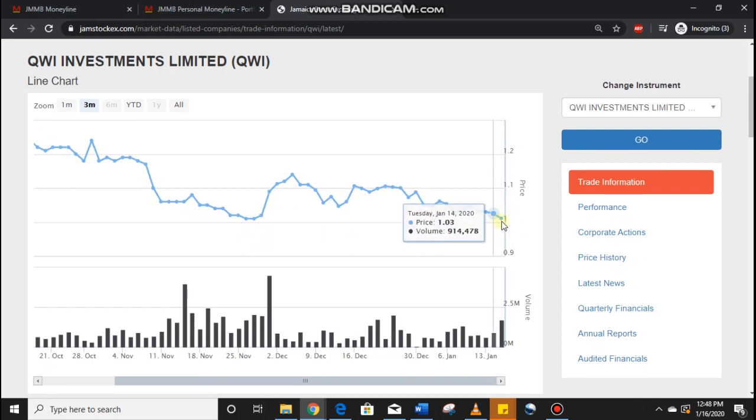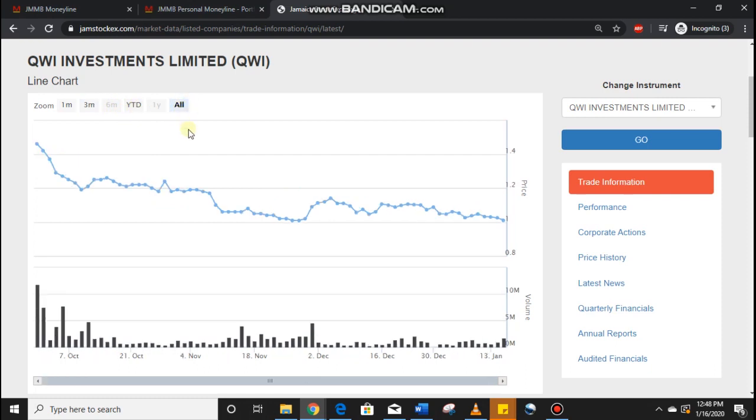Here I'm looking at the price and volume movement in QWI stock over the last 3 months. You wouldn't be able to see the 6 months because it's been less than 6 months since QWI has listed. However, you could see all of the information since the company listed, and you can see it's coming from $1.46 on September 30th to now trading at around $1.01.